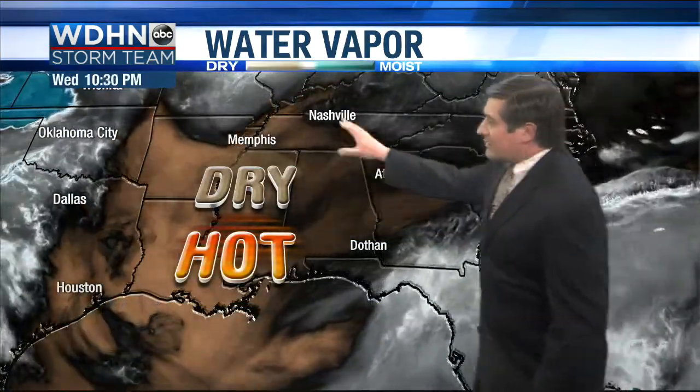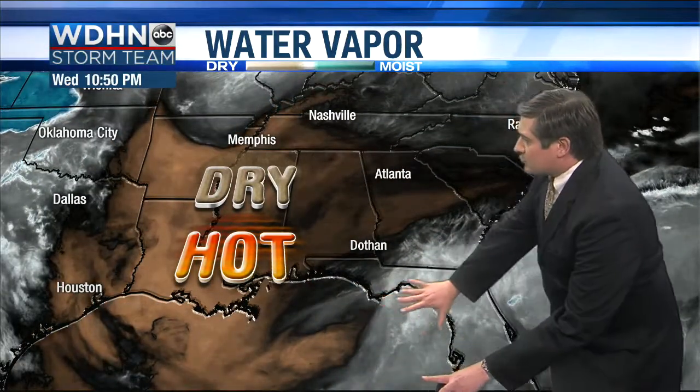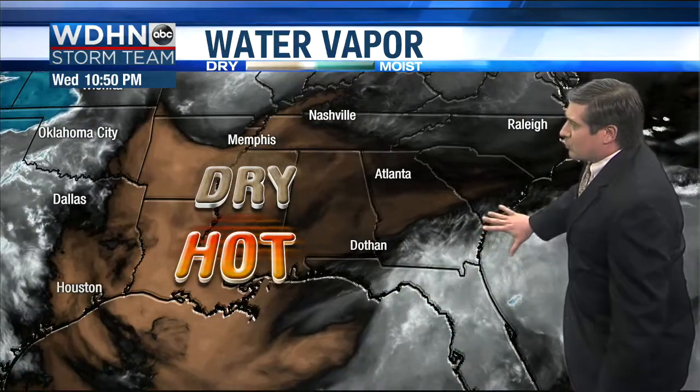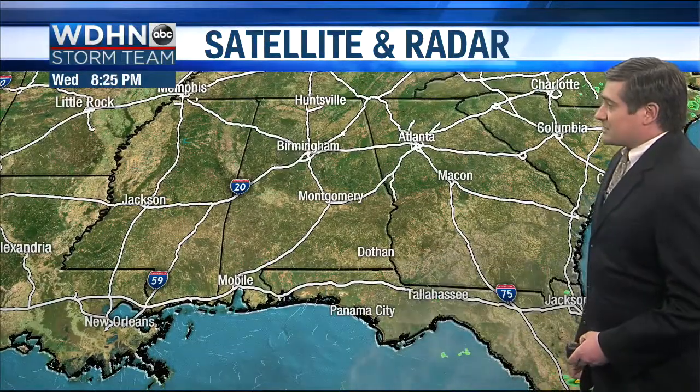So here's the dry air that has been funneling into the southeast. That's going to help it to really heat up for us tomorrow. This moisture will be trailing off a little bit more to our east over the next couple of days and giving the higher rain chances to say southeast Georgia and up into the South Carolina coast.